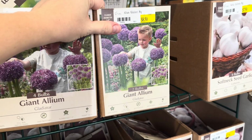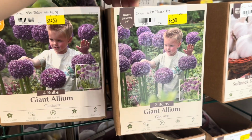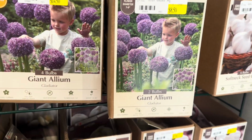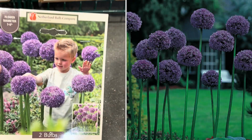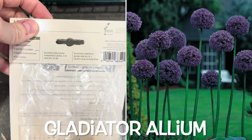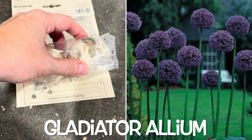This is gladiator allium bulbs, and I already purchased some of these from Costco and I will be planting these in my garden. You get 2 bulbs for $8.50. I love them, they're so fun. Hardy zones 4 through 10, height 32 to 36 inches tall. These are good sized bulbs.